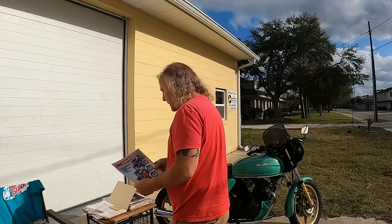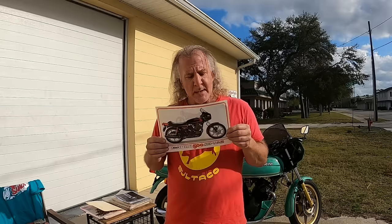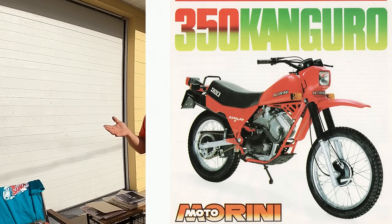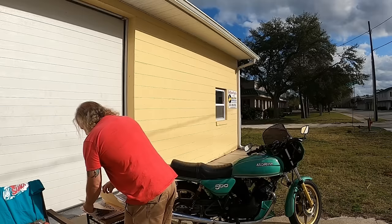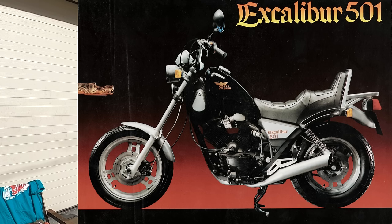They came out with something called the 500 Say. Now the 500 Say was a 6-speed, but it was still only 478 cc's. And then later you got a Kangaroo, which was a little 3.5 dual sport adventure bike, if you will. And then you had the Camel, which initially was also not a 500. It was a 478 cc motorcycle. The real true 500 didn't come out until the Camel 501 or the Excalibur 501.